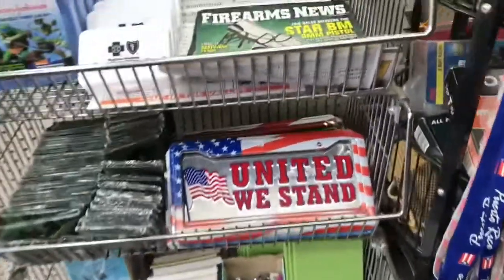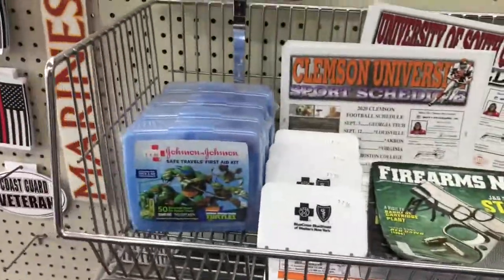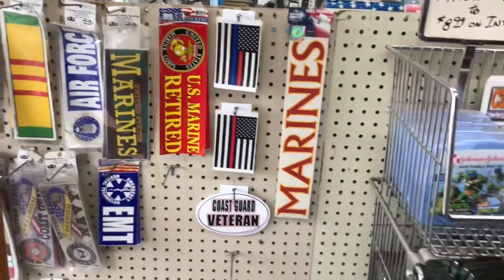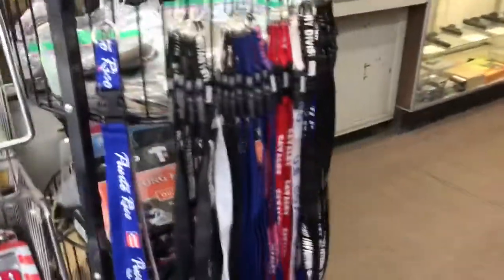Yeah, there's the United States. This is where we get like for our hunting stuff. Also, we have the uniforms for the police, for the army. We get a flag. We also have guns.